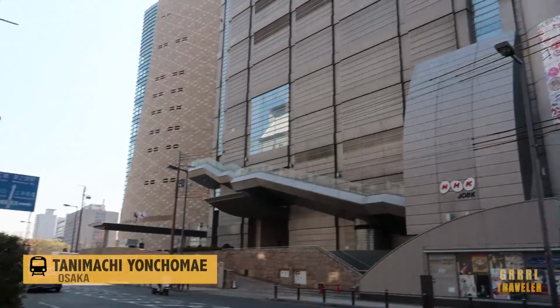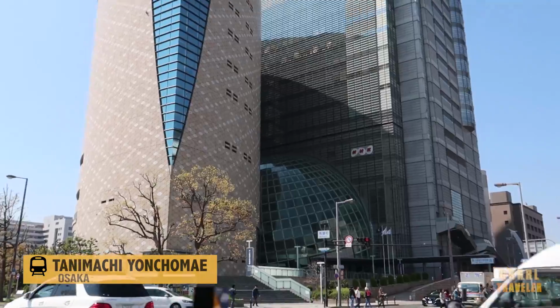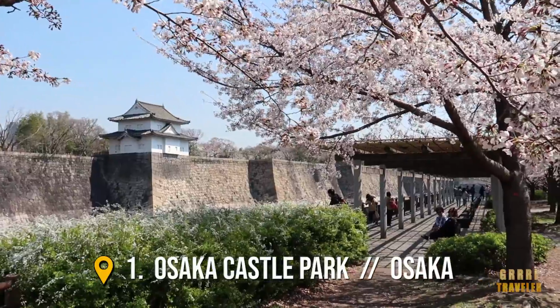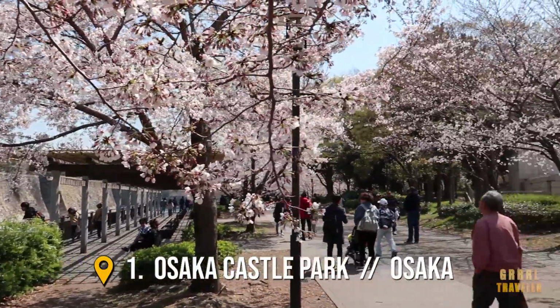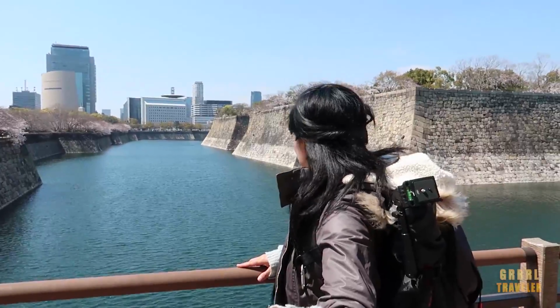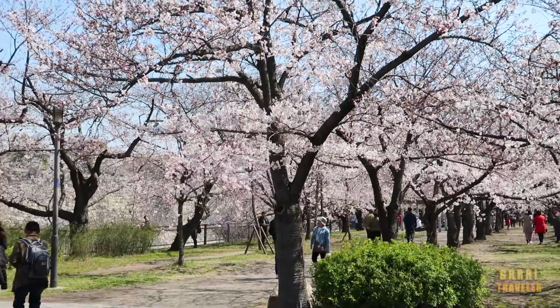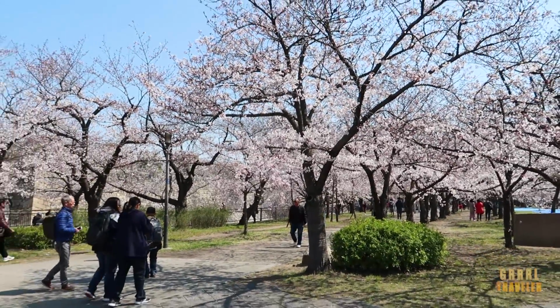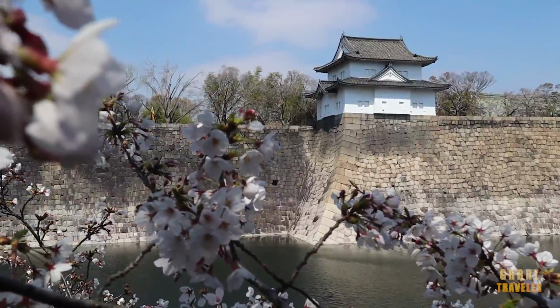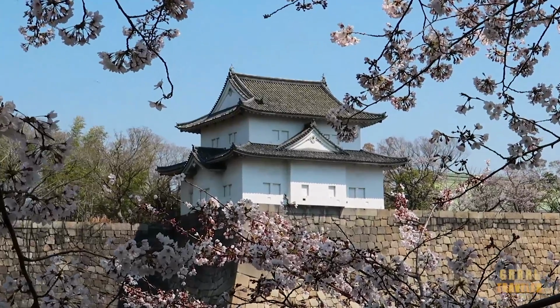A 5-minute walk from Tanimachi Yonchome is Osaka Castle and Park. Finally, we've reached here. Osaka Castle Park was my welcoming introduction to Osaka and my first understanding of Hanami. As the second largest park in Osaka, the park is quite large, and no, I didn't even make it to the castle. And no, that's not it.